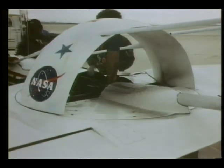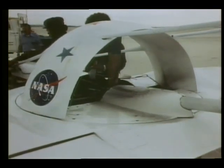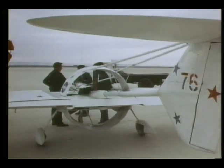Our next clip from 1976 shows an unusual scissor-like plane design. The scene is an arid lake bed at NASA's Dryden Flight Research Center near the Mojave Desert in California. It's early morning. Engineers and technicians have been here since before sunup. Checkout and preparations for the upcoming flight test are painstaking and deliberate.